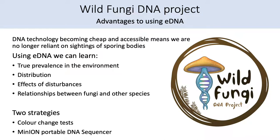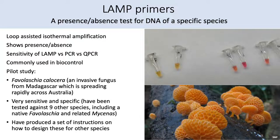So we're taking two main strategies with our environmental DNA work. One is colour change tests. These are called LAMP primers. I'll talk about them next. And the other is the MinION portable DNA sequencer. So the LAMP primers. LAMP stands for loop-mediated isothermal amplification. Essentially, this is a test that shows presence or absence of a species in an environmental sample.